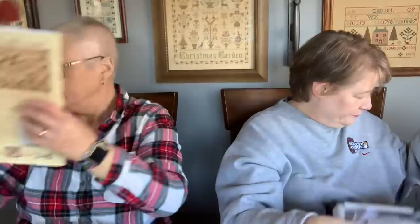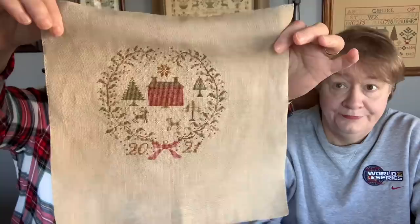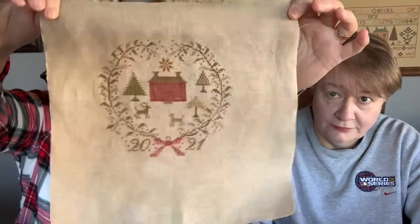I know I showed this the last time, but this is by Brenda Gervais. Peace on Earth. There's another one that says Goodwill to Men, The Bells of Christmas. It's a new one. Love. Then I finished this Blackbird that I've been wanting to do since it came out as a club. I am not going to do the Merry Christmas on the side. I'm just not. Well, I will when I do it.